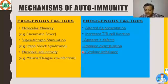Colchicine is not to be given in FHF, only steroids in FHF. That is a recurrent doubt, so I am putting it here.